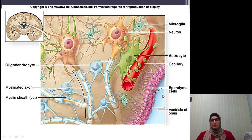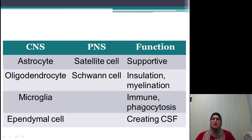So to summarize what we have just discussed, we have different types of glial cells or neuroglia. These are the neuroglia, those are the ones present in the central nervous system, and here the ones in the peripheral nervous system. We have astrocytes. Satellite cells are their counterpart in the peripheral nervous system, and they do all the homeostasis, all the housekeeping work of the central nervous system or peripheral nervous system.